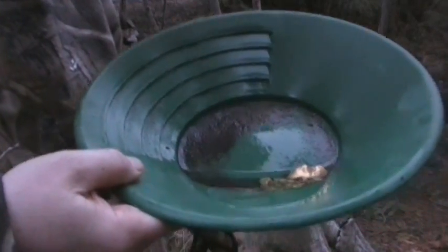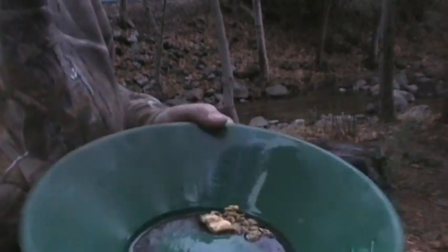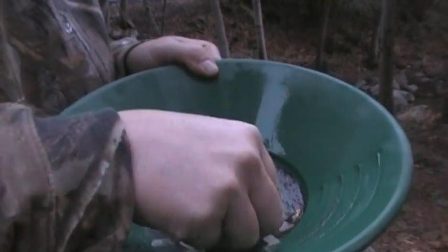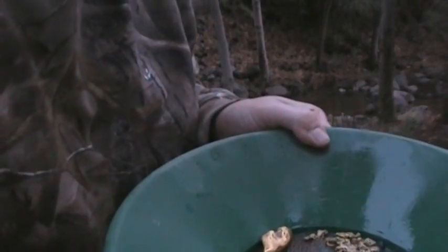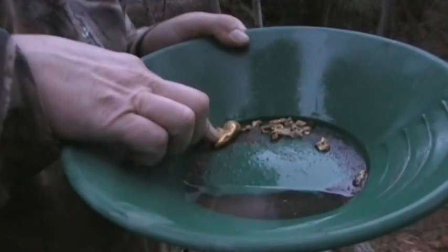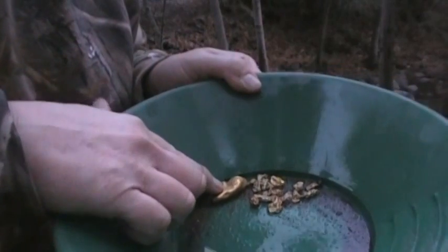So here's the chains that go on your shoes. One last look at the little babies right there. All right. That big boy don't want to stay up in the corner, does it? Keep my finger on it, keep them sliding. We got this little baby down here too. Yes, sir.